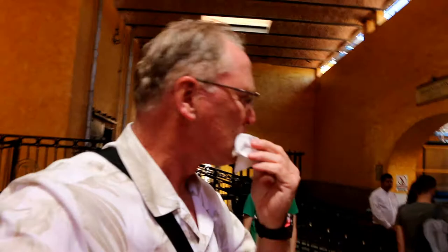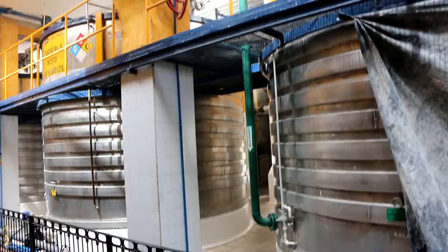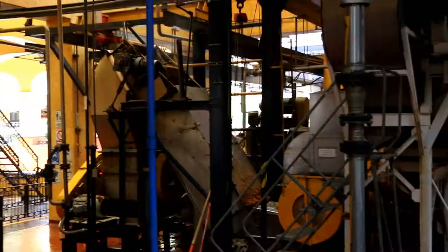It's pretty good. Now we're heading through where the big vats are. Fermentation area. This process takes 60 hours.